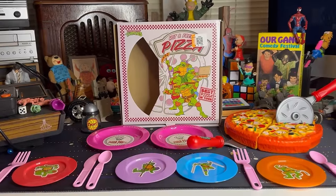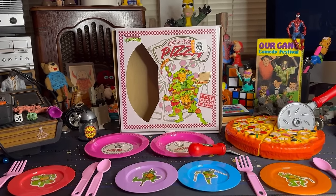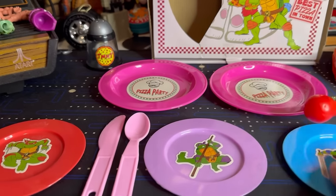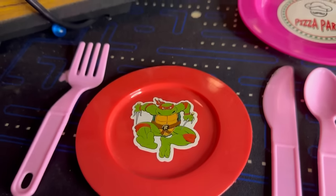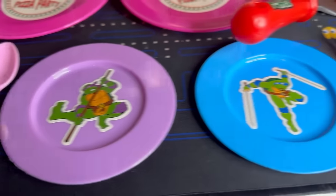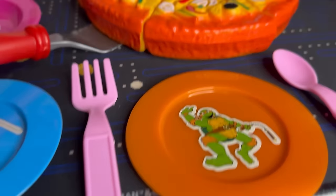And then last, but certainly not least, I picked up this Teenage Mutant Ninja Turtle hot and fresh pizza playset. It comes with the whole dinette set. It's got the plates, it's got each of the figures, stickers of the characters on it. There's Raphael, and then we've got Donatello, Leonardo, and Mikey.